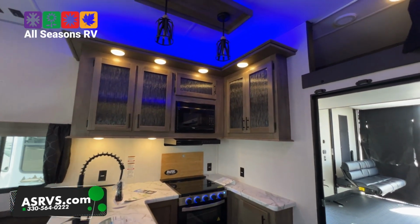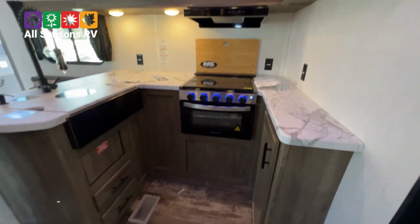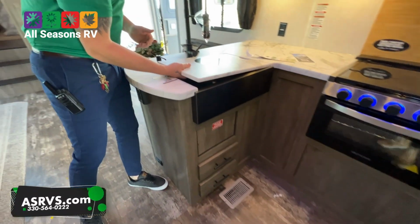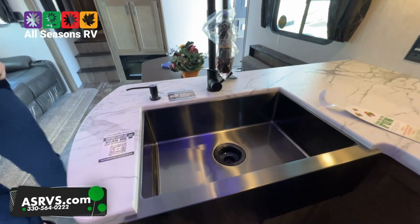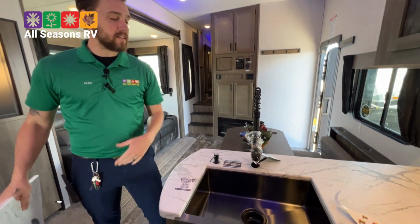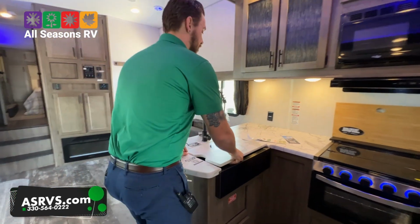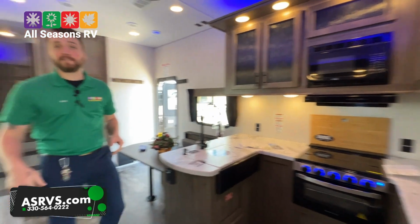So you have your microwave, your cabinetry, your 3-burner cast iron stove, and then an oven. And then right next to it is their black stainless steel farmhouse style kitchen sink with a nice debris spray nozzle. And then it does come with a hand sanitizing station. You can put regular soap, dish soap, or hell, make it a whiskey dispenser.